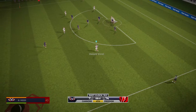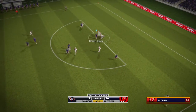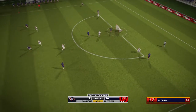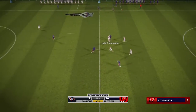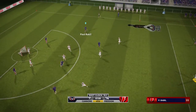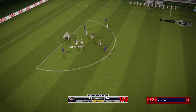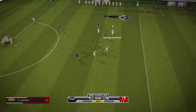Side left. Looks to the back of the net. And saved. Brady playing goal today, doing fairly well so far. There's a shot. Ball's turned over. Transition opportunity now for the home team.